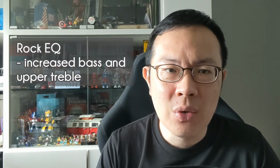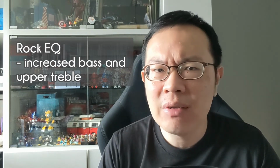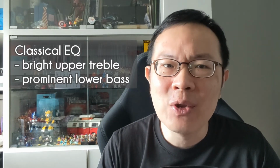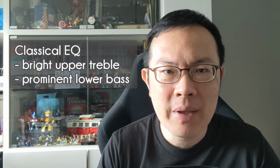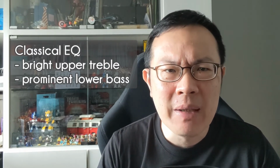In rock EQ, the bass and upper treble are exaggerated more than pop, the mid-range is recessed, and main instruments sound thinner. In jazz EQ, the tuning is similar to vocal, but the upper treble is slightly turned up, so percussions sound more brilliant, but still not at the pop level. Finally, the classical has the brightest upper treble tuning, which I guess is to make acoustic instruments sound super clear. The lower bass is more prominent, but upper bass is reduced, making bass sound anemic.